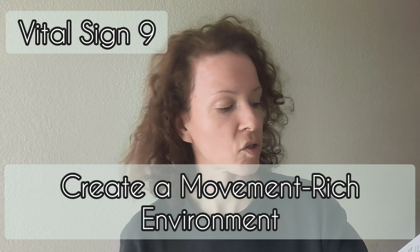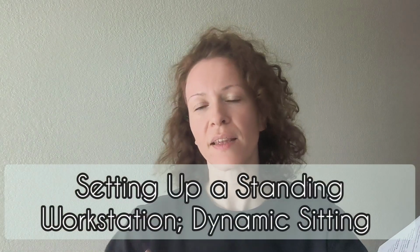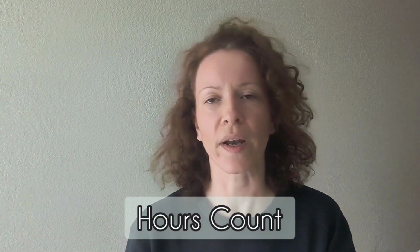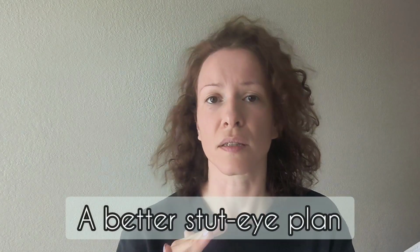Vital sign 9 is create a movement-rich environment, like setting up a standing workstation, or if you're sitting, then dynamic sitting, like fidgeting and moving. Moving is very important. Vital sign 10 is sleep, which is really important, and they're actually doing what I also already do: how many hours, a better shut-eye plan, and how you should set up your nighttime routine and what you should do to have better quality sleep. That's all here.